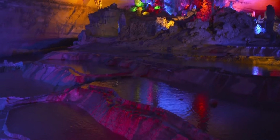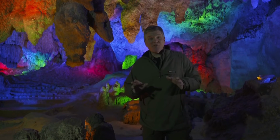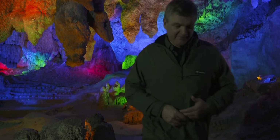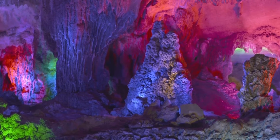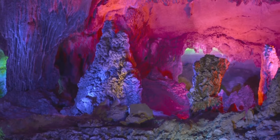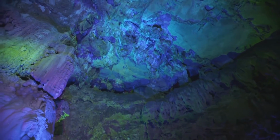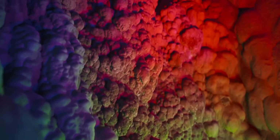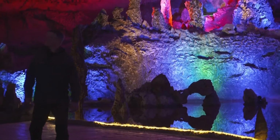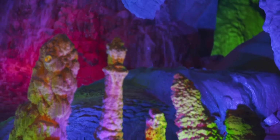I'm exploring South China's karst landscape, and as you can see, I've discovered it's as beautiful underground as it is above. This is China's 7-star cave, a wonder of the natural world. These caves have long held people under their spell. In fact, there's evidence for people visiting caves in this region for at least 10,000 years. All these chambers were created by ancient underground rivers, eating away at the soft limestone rock.